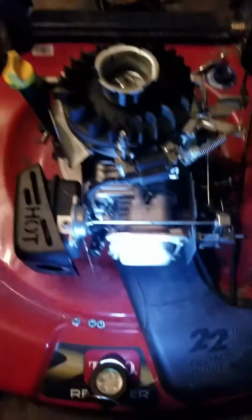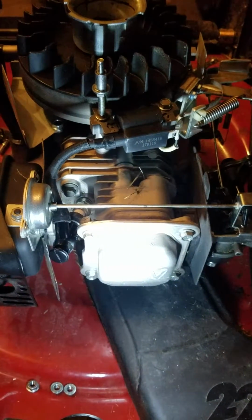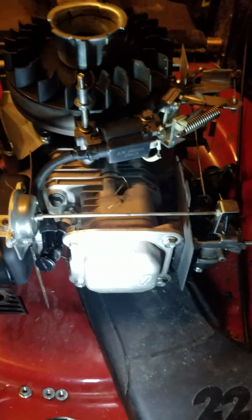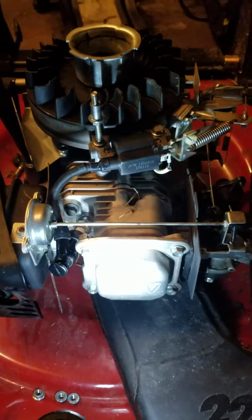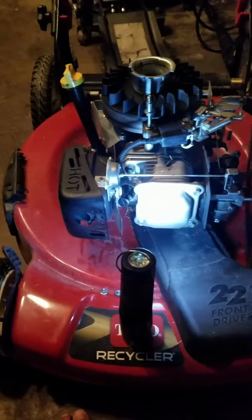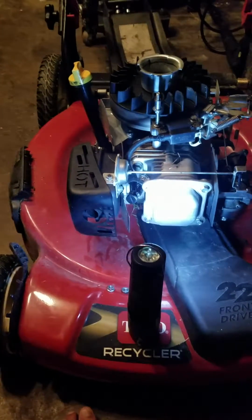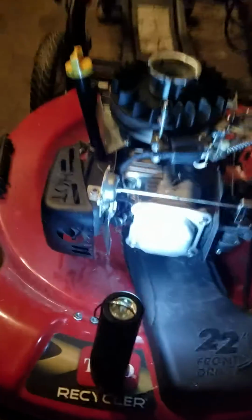So I checked the spark plug, and the spark plug that was in there was an Autolite, which is an automotive spark plug. So I went back to the lawnmower shop and got the Kohler spark plug. Brand new spark plug, brand new ignition coil. Installed it, and it started right up. First pull. Ran for about 5 minutes and died again. So I was like, what the hell?